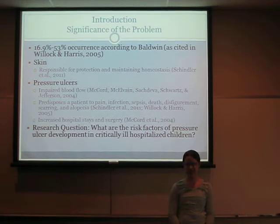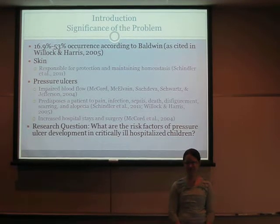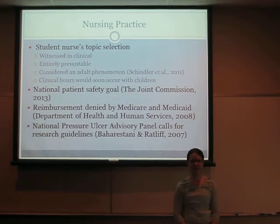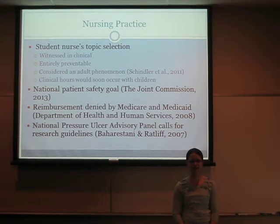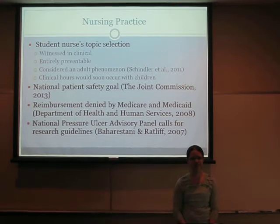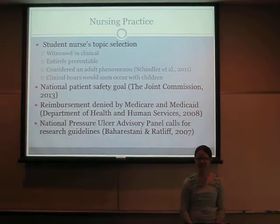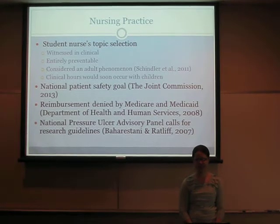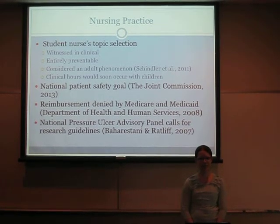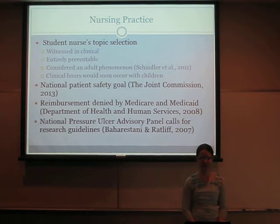The research question posed was, what are the risk factors of pressure ulcer development in critically ill hospitalized children? The topic was selected because the student nurse has witnessed these conditions occurring at too high of a rate in clinical. The condition is entirely preventable if we use the right interventions, but it is considered an adult phenomenon, which is not true as evidenced by the previous statistics. The student nurse's clinical hours would soon occur in the pediatric setting, so this knowledge of how to prevent these conditions needed to be translated to this population.